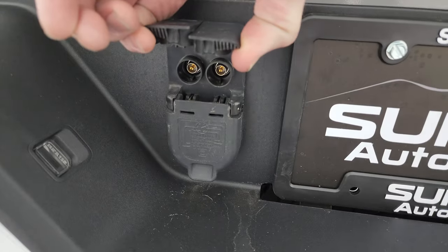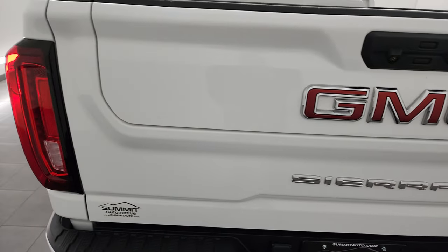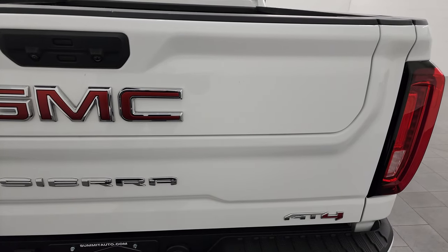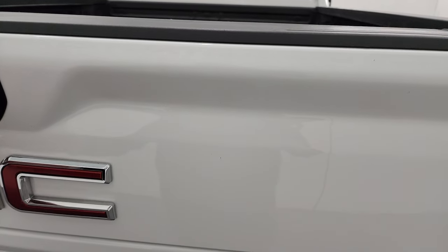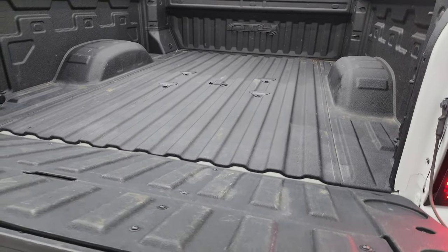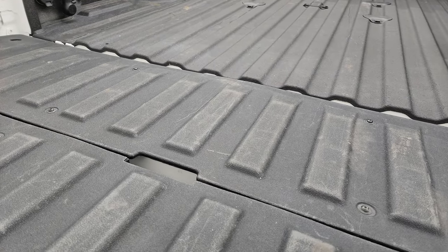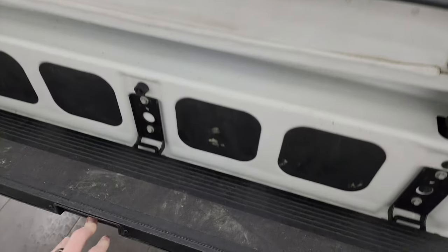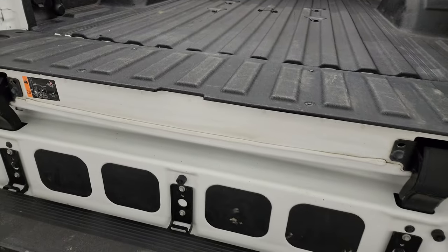This one also has hookups for auxiliary cameras if you wanted to put those on your trailer or whatever you're hauling. You can put those on there and hook them right up there. Has the multi-pro tailgate, so it has the power drop-down tailgate with the shock down assist, so it goes down like that, and then you can drop down this top piece, and it's actually a step. And then you have a handle right there. So that's a pretty nifty system.